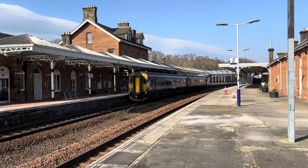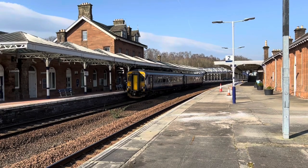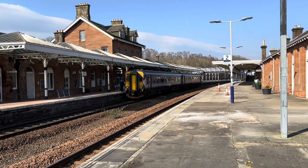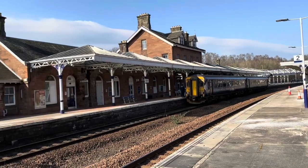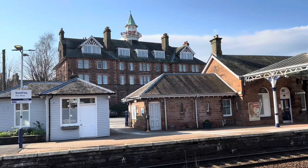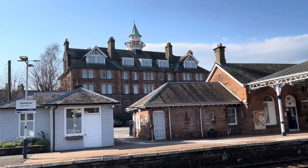The service is about every hour between Carlisle and Dumfries. There's a less frequent service further north though, between this station and Kilmarnock and stations further on to Glasgow Central. And just in the background is the majestic Station Hotel, built in 1896. Really lovely, that 32 ensuite rooms there. It's a really lovely place to stop.